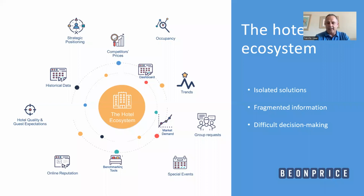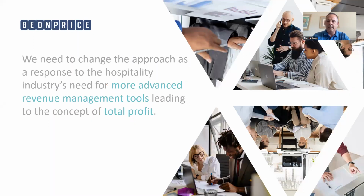If we think about hotels, hoteliers get bombarded every day with people like me from tech companies telling them that we've got the solution to all their problems. And it's very hard to understand where you should invest your money. So you really first need to think, and I think Nikolai mentioned this, you need to first think about your strategy. Then you need to think about what tools you have available, and are they going to help you to reach your objectives? And then, in fact, the next step would be, are these tools connected? And I think this is really important for us.